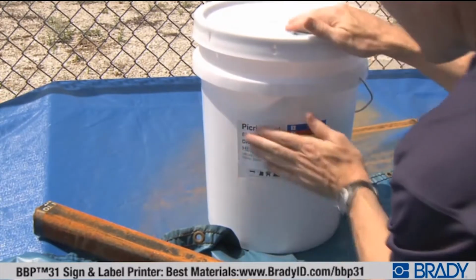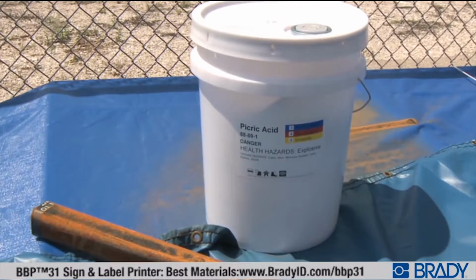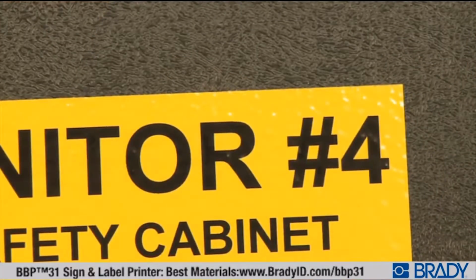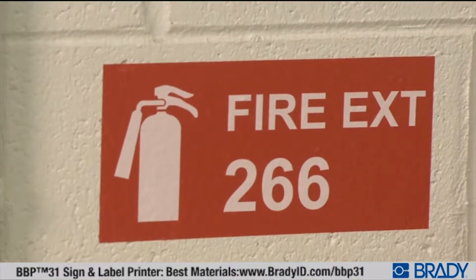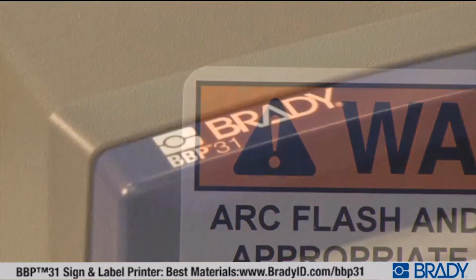It features an aggressive adhesive and is highly conformable, adhering to even problem surfaces such as ABS plastics, blow-molded equipment cases, painted cinder block walls, and highly textured powder-coated surfaces.